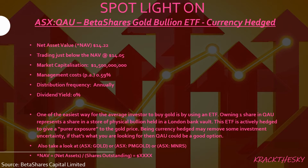One of the easiest ways for the average investor to buy gold, if that's what you're interested in, is to buy an ETF. For example, owning one share of QAU represents one share of the gold stored, like physical gold stored in a bank vault in London. This ETF is actively hedged, as mentioned before. It gives a pure exposure to the gold price so that you're not exposed to currency. Being currency hedged removes some investment uncertainty. So if you're a newer investor and you don't really want to be involved in the currency side of it, and you just want to remove some of the risks associated with that, this might be an option.